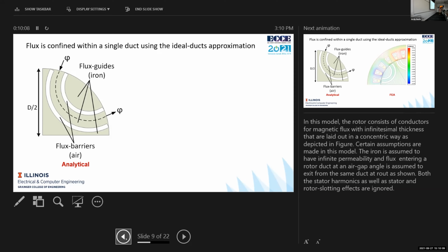Basically, the approximation with these ideal ducts is that whatever flux enters one of these guides should exit only through the end of the same duct. It cannot cross through these barriers. That's the approximation that has been used so far with this conventional approach. But when we look at the FEA and notice this region over here, what we found is that flux lines actually cross the barriers, and we have to account for this flux crossing along these air barriers so that we can have a better estimate of the flux density as well as torque.